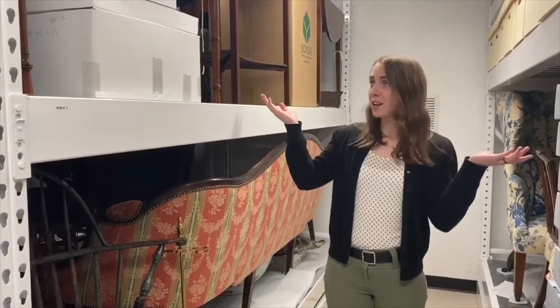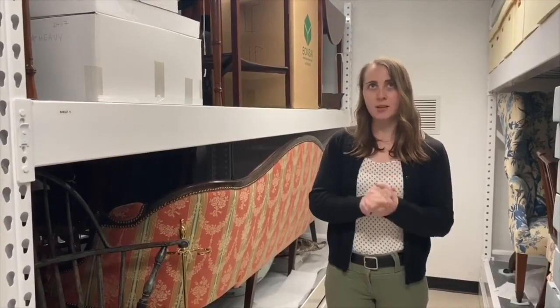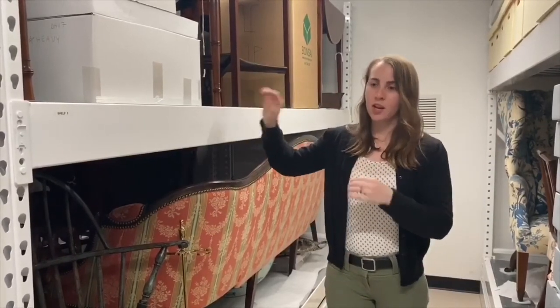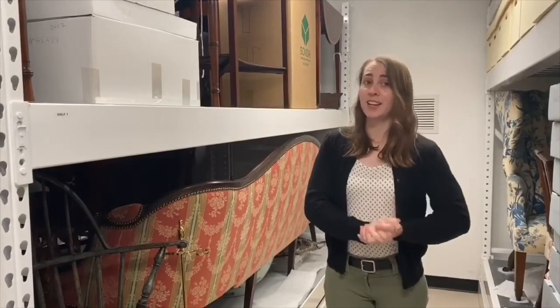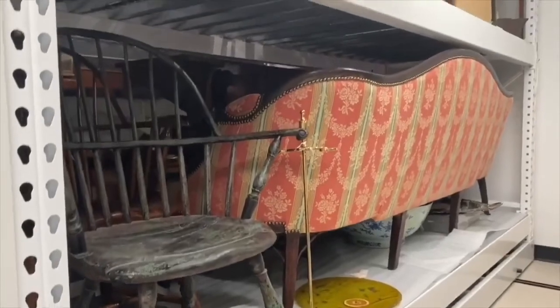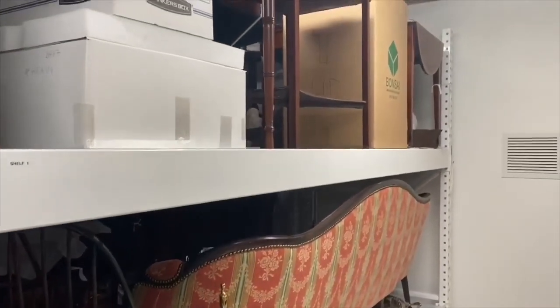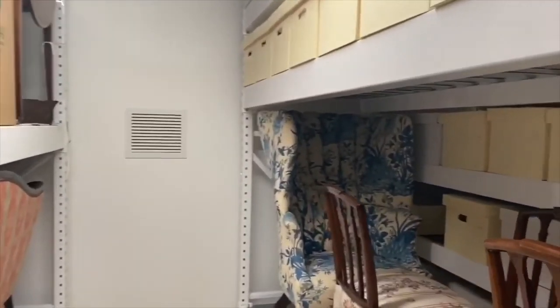And this is our collection storage space. When we did our renovation in 2017, we installed this space with the movable storage, which is actually really rare for a small historic site to have, so we're very lucky to have it. Our collection storage space holds all of our objects that are not on display in the museum. Some of these objects are too delicate to be on display. On this side, we have furniture.